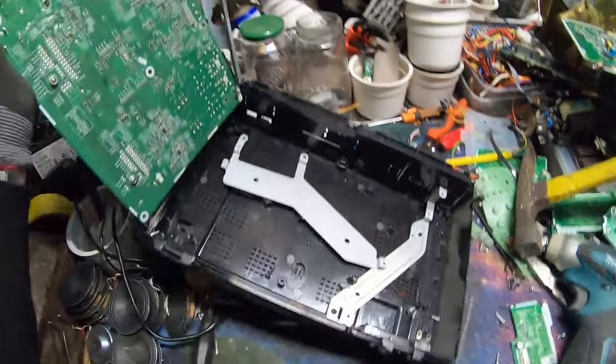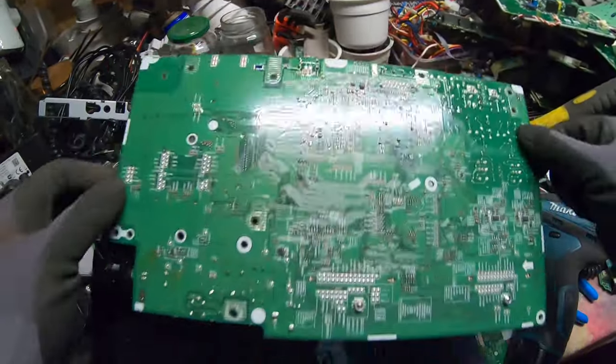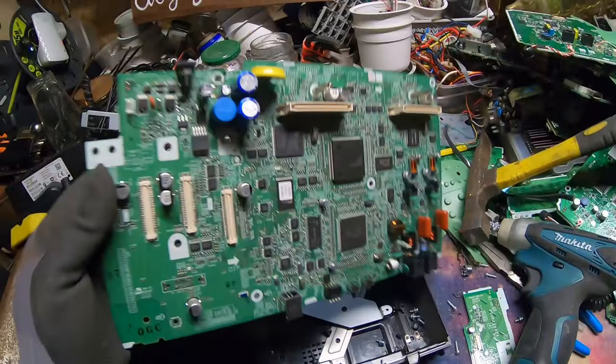Don't you wish your girlfriend was a recycler like me? Don't you wish your girlfriend was a freak like me? Okay, there we are.